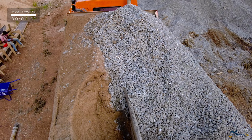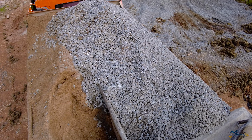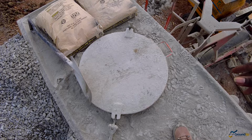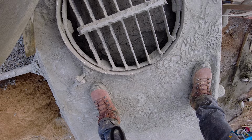So the question I get asked most whenever I talk about a volumetric concrete mixer is, how does it work? So currently I'm standing on top of my volumetric concrete mixer, and on the right you have a separated bin for stones and sand, and then right here is another bin that stores cement. This is how it looks like. This is cement inside this bin.